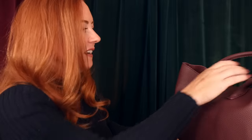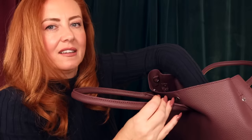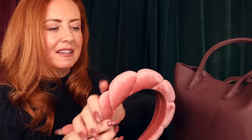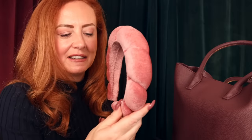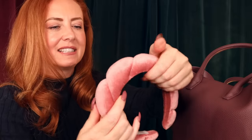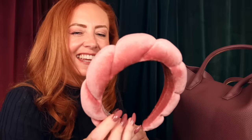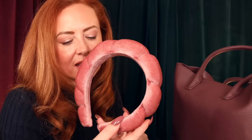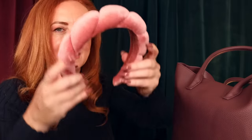Nice sound, isn't it? And then, I don't know why this is in here. I did see it beforehand. One of those, they call croissant headbands, is that right? And I've shown this in a video from a shopping haul. Velvet, rose, 100% polyester, and it's quite nice. But you use them to do your makeup.